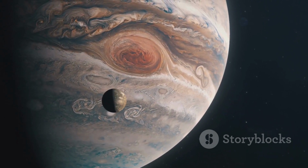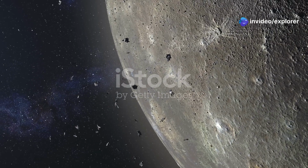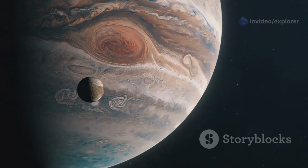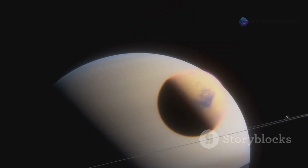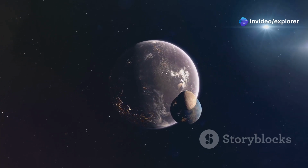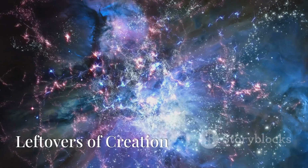Orbiting these giant planets are their natural satellites, or moons, each with its own unique characteristics. Jupiter's moon Ganymede is the largest in the solar system, even bigger than the planet Mercury. Saturn's moon Titan is shrouded in a thick atmosphere and has lakes of liquid methane on its surface. These moons, along with many others, provide a fascinating glimpse into the diversity and complexity of planetary systems.